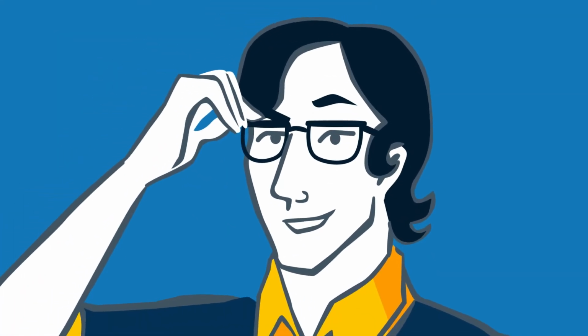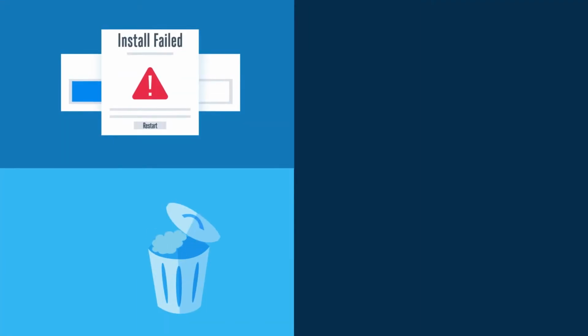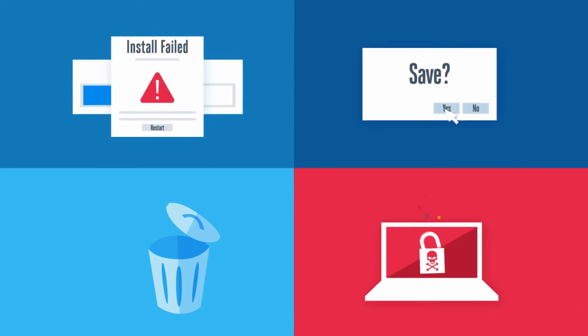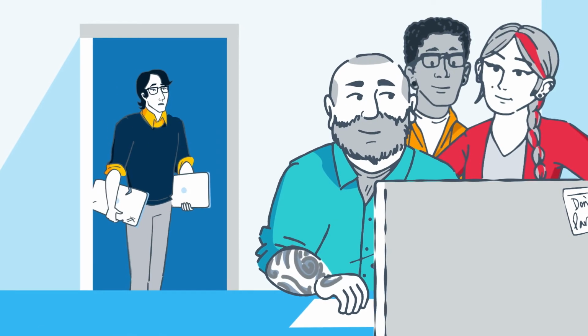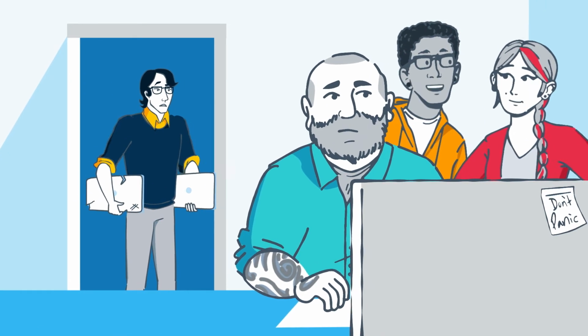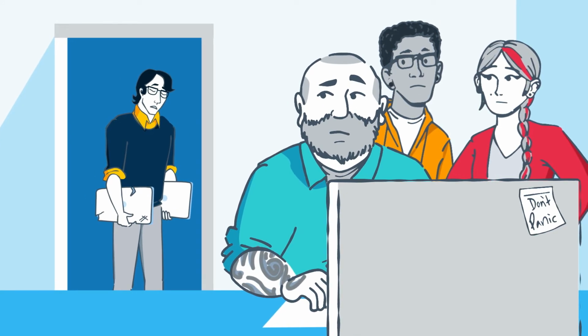Stuff happens. No matter how smart or competent we are, users make mistakes. We accidentally delete files, corrupt data during upgrades, overwrite important information, and lose work in more unexpected ways. Each time IT has to help, it pulls them away from bigger projects, draining productivity and goodwill for both IT and employee. But there's a better way.